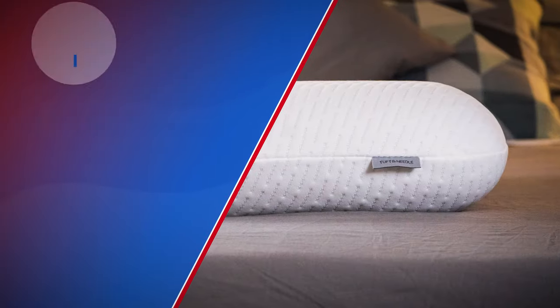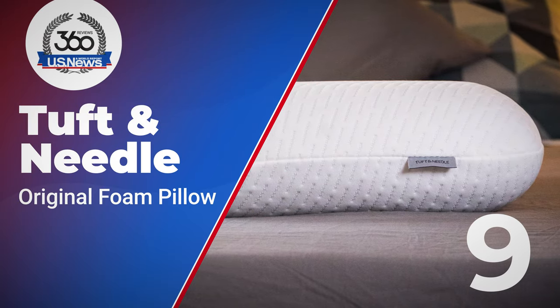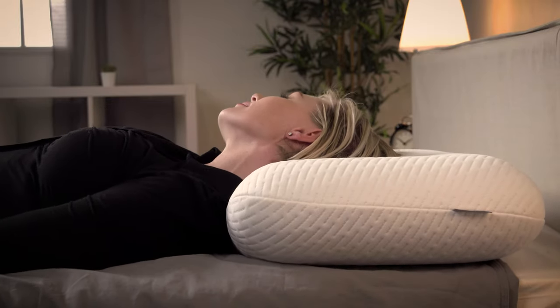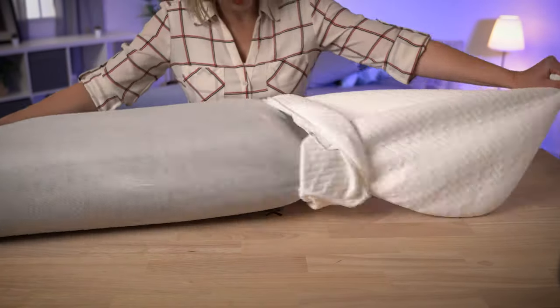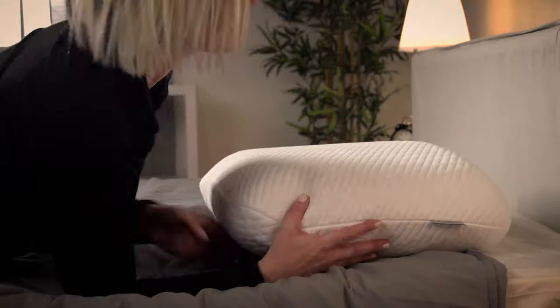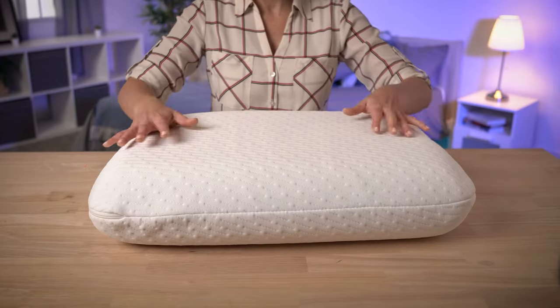The original foam pillow from Tuft & Needle utilizes the same Tuft & Needle adaptive foam found in their mattresses. The foam is designed to both be soft and supportive. Tuft & Needle adaptive foam is infused with graphite and cooling gel, which can help dissipate heat, so you sleep cooler. Professional reviewers have mixed thoughts about this pillow, with some saying it should feel supportive to both back and side sleepers, but others find it a bit too firm for either position.